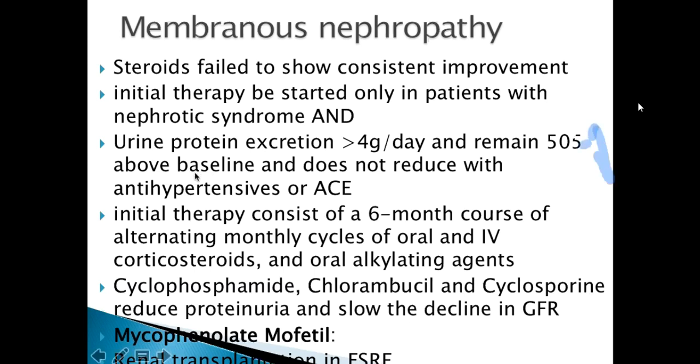So if you have decided to treat, then initial therapy is alternating monthly cycles of steroids and either cyclophosphamide or chlorambucil, or maybe a regimen with cyclosporine, right? The aim is to reduce proteinuria and slow the progression of the renal disease so that the patient is living with that kidney as long as he can. So the prognosis of membranous nephropathy is not so good.